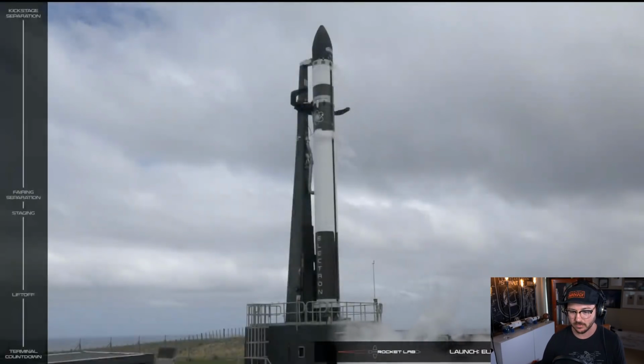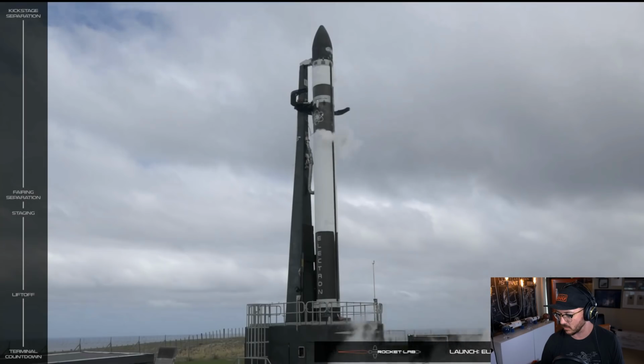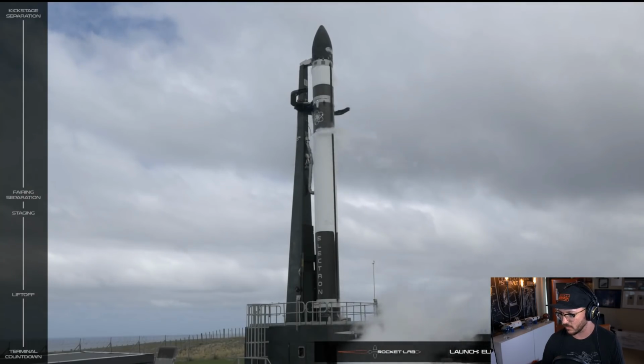What you're looking at now is a live view of the Electron rocket on the pad at Rocket Lab's Launch Complex 1 on New Zealand's Mahia Peninsula. We've got microphones down there so you can hear the final stages of launch operations, and if you're lucky, you might be able to hear some of the local birds as well.